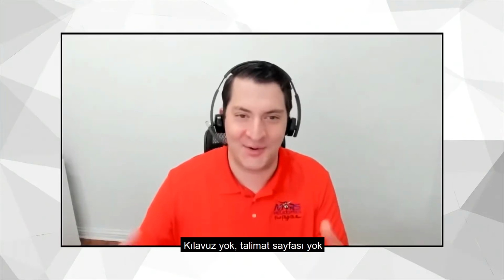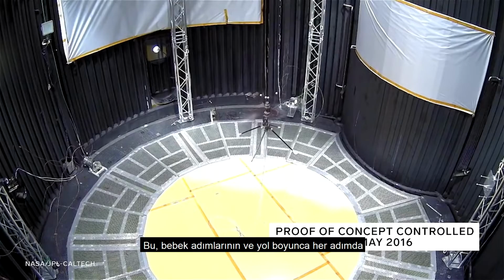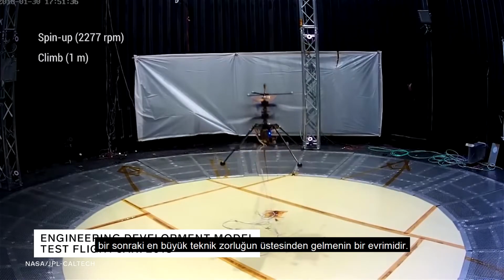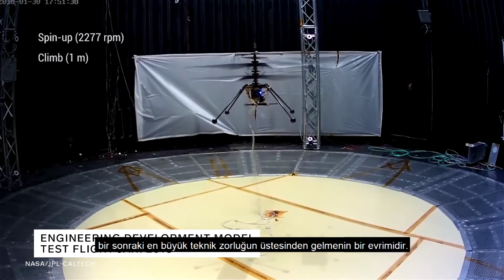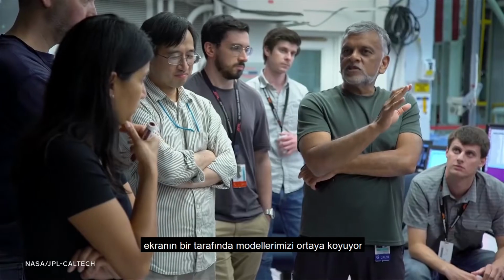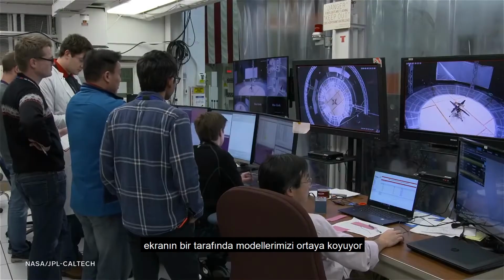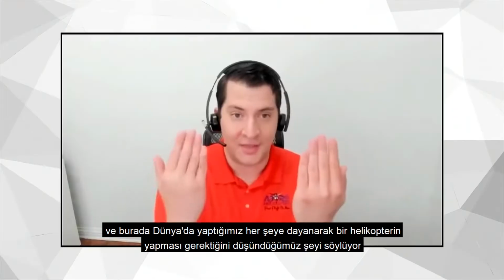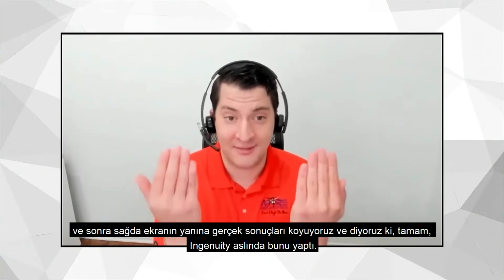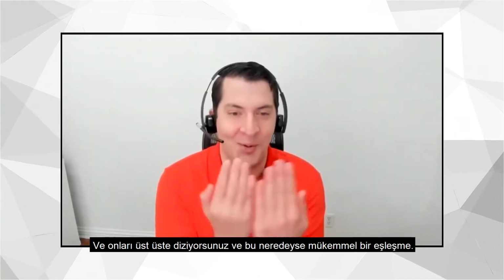There is no manual, there's no instruction sheet, NASA hasn't done this before. It's an evolution of baby stepping and tackling the next biggest technical challenge each step along the way. In the month of Ingenuity and getting our flights, on one side of the screen we put up our models and say, this is what we think a helicopter should do based off of everything we've done here on Earth. And then on the right side of the screen, we put up the actual results and we say, okay, this is what Ingenuity actually did. You line them on top of each other and it's an almost perfect match.